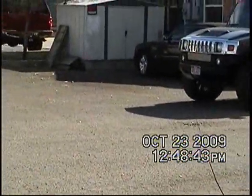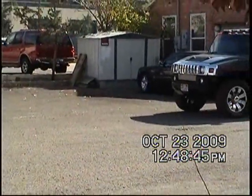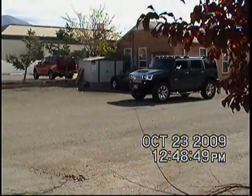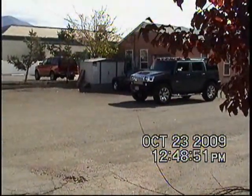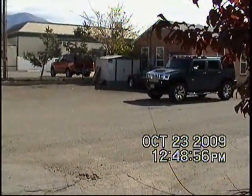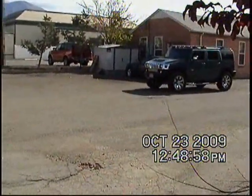So the only place that the tires made any kind of negative contact with the ground would be the 4 to 5 feet that we had to pull it out right there. And as you can see, the concrete's already in pretty poor condition. We're gonna go ahead and just walk up close now.